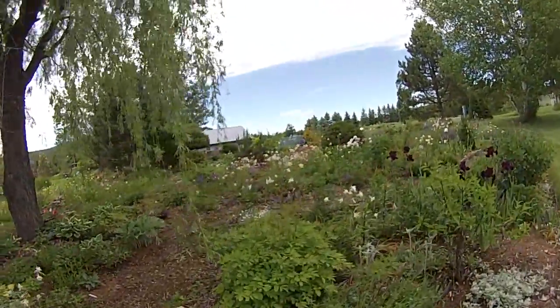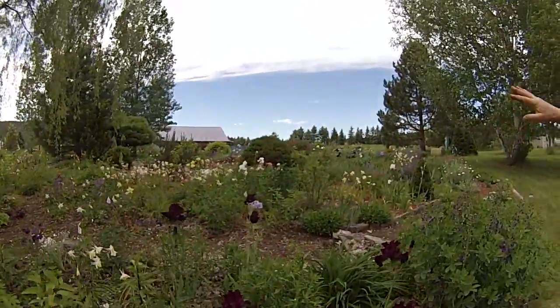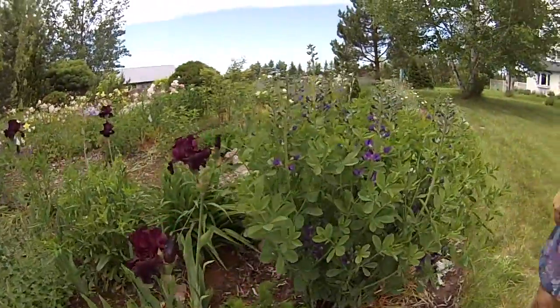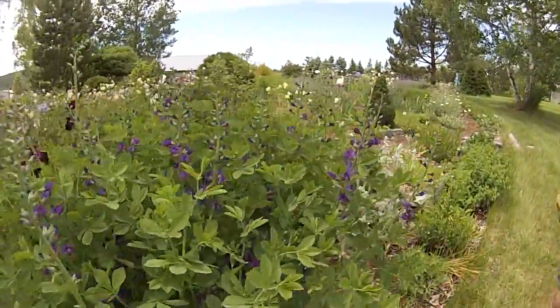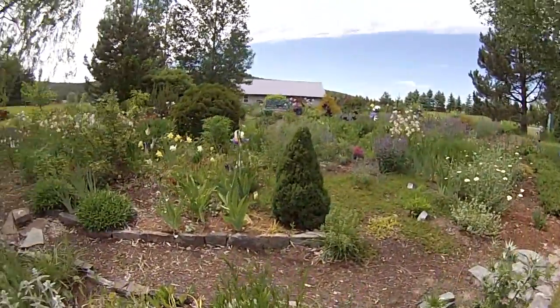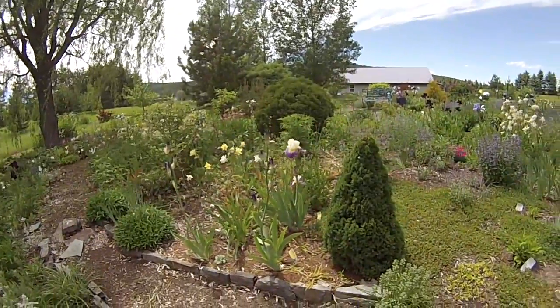Up here we got just a zillion columbines. It's going to be more lilies in the summer. And here we got black cherry iris and false baptisia. Always an interesting looking plant. There's a new iris over there blooming. These guys have bloomed, but gotta wait for them.